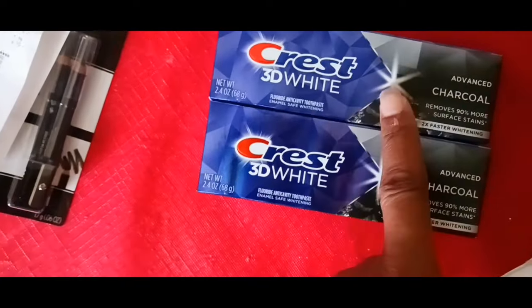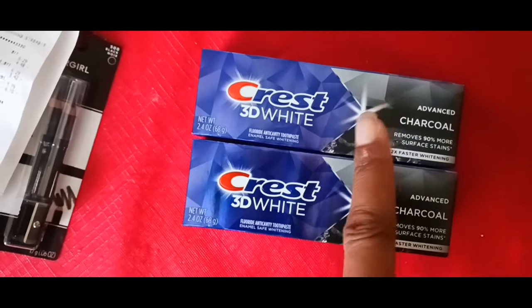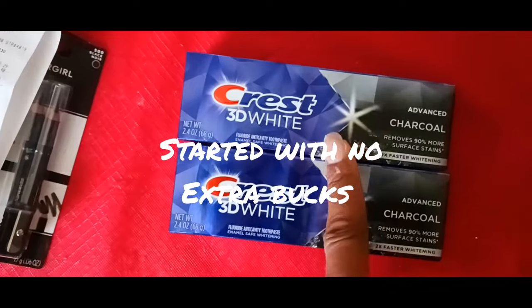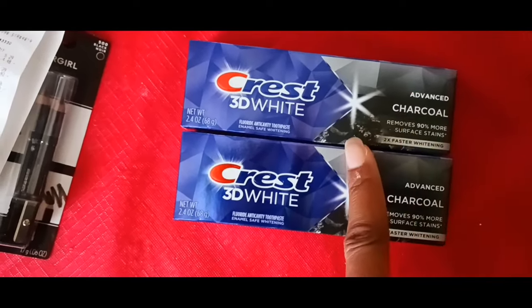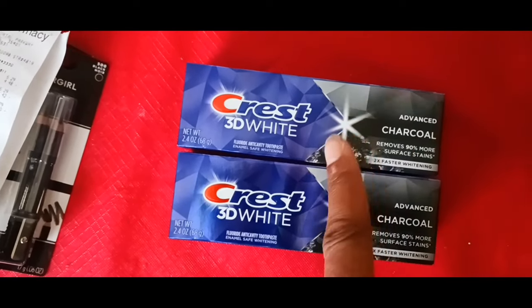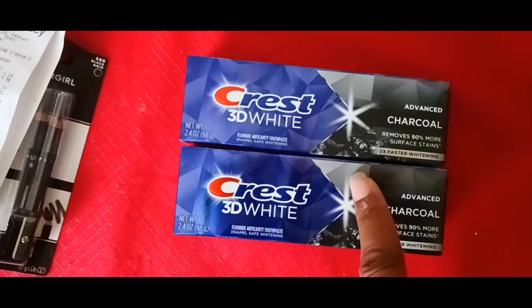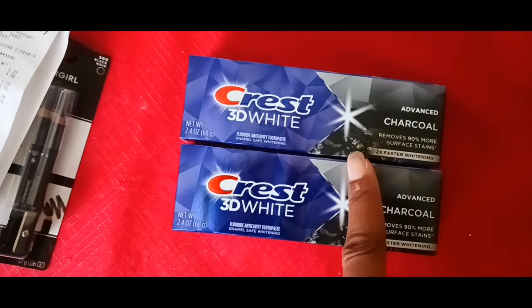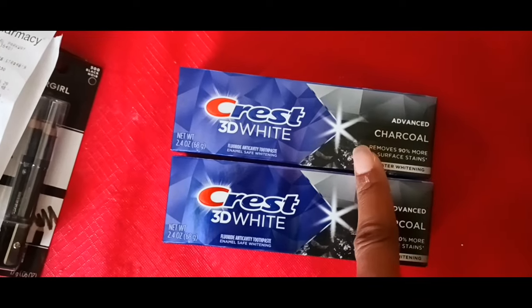Okay. Like I said, I was going to buy two of these Crest toothpaste. They're $3.99 a piece. I didn't have no extra bucks. So this is how you start. Start with the lowest item that you can get that you have digital coupons for to get you some extra bucks to lower your out of pocket for whatever big purchase that you're going to make. So I bought two of these Crest toothpaste, $3.99 a piece. I had a $2 off one digital. That came to $5.98 out of pocket. I get back a $5 extra buck.